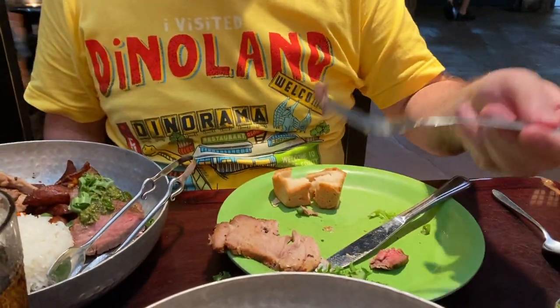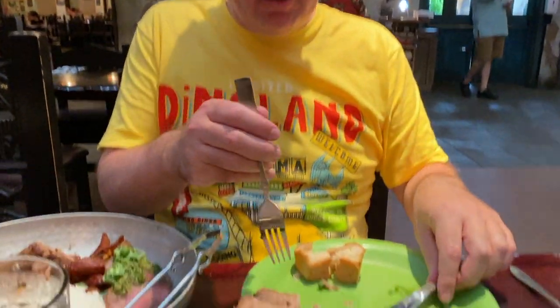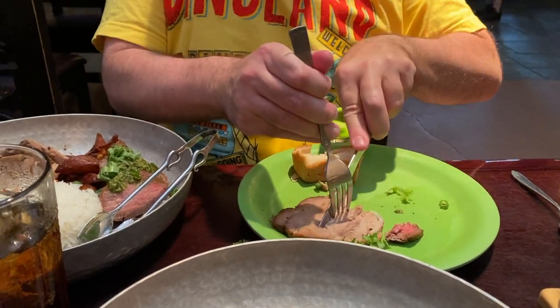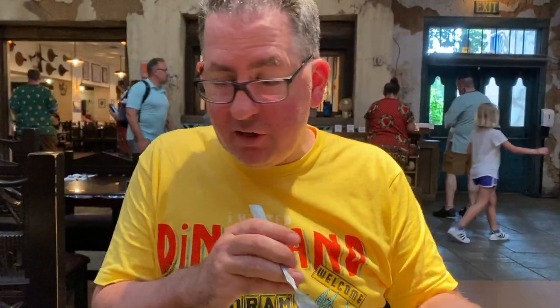Let's try the pork. Oh, that's really good. Hold on. It's hard to cut, everyone. We probably need a little steak knife. That's nice and tender. Tender, right?